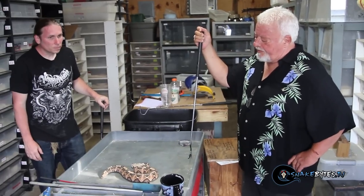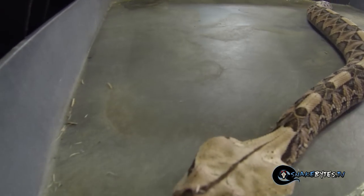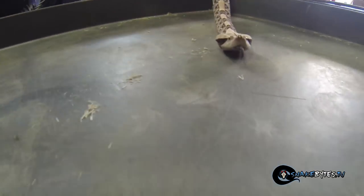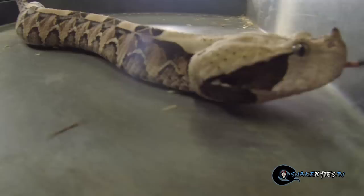This is a Gaboon viper. There are two kinds. There's the West African and the East African. This is the West African that has bigger horns. Its scientific name is Bitis rhinoceros, but it is a Gaboon viper. The East African is Bitis gabonica now. They used to be subspecies, but not anymore.